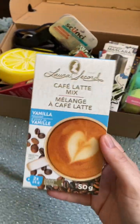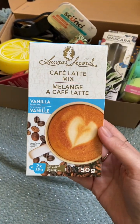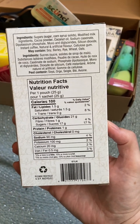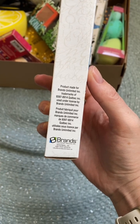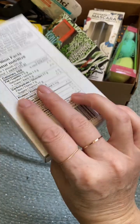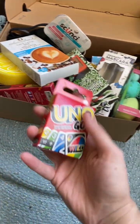This is from Dollar Tree. It's a Canadian gourmet chocolate brand, so that's something Canadian that will be in there for you if you are an American winner. It says right here, made for Quebec, Montreal, Quebec. All this stuff will have English and French on it too, because it came from Canada here.